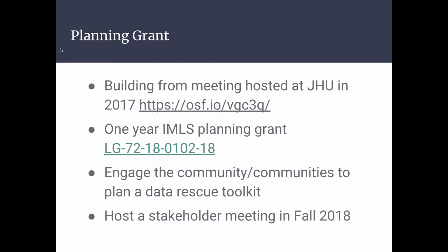So it led to the submission of a one-year planning grant to IMLS, which was awarded, thankfully, for the purpose of engaging with the communities working in this area to work through what a toolkit like this might look like. So the main part of our work so far has been to host a stakeholder meeting that happened just this past fall, a couple months ago, to bring those people together and talk more about what this toolkit would look like, who would use it.